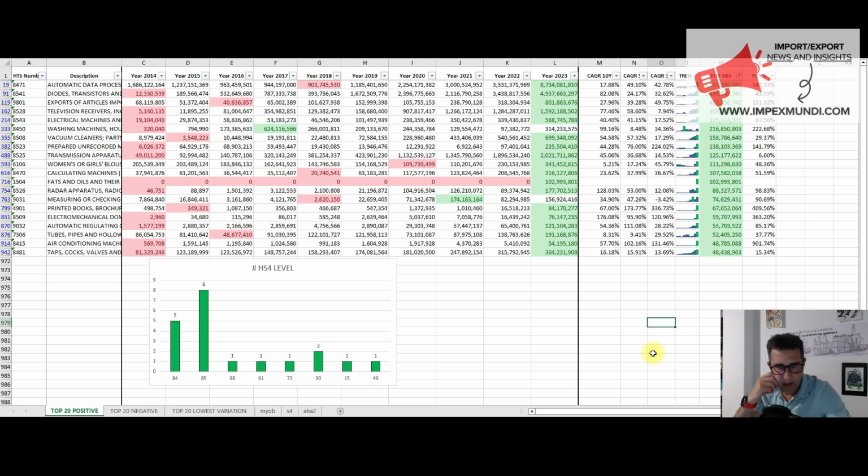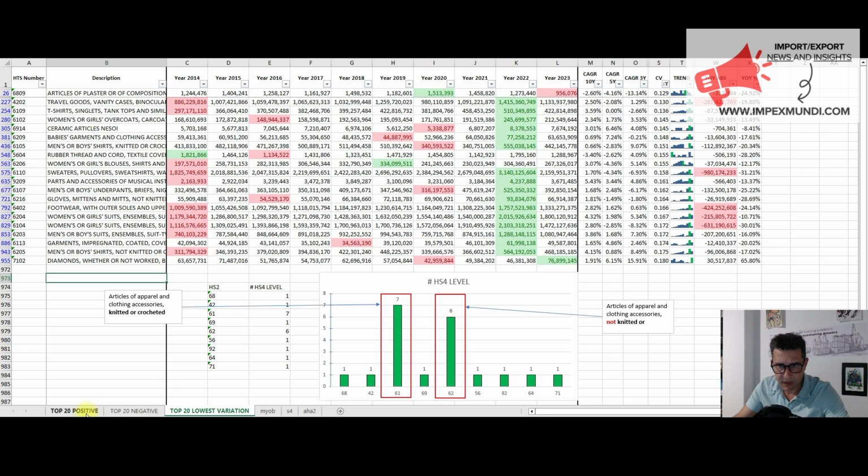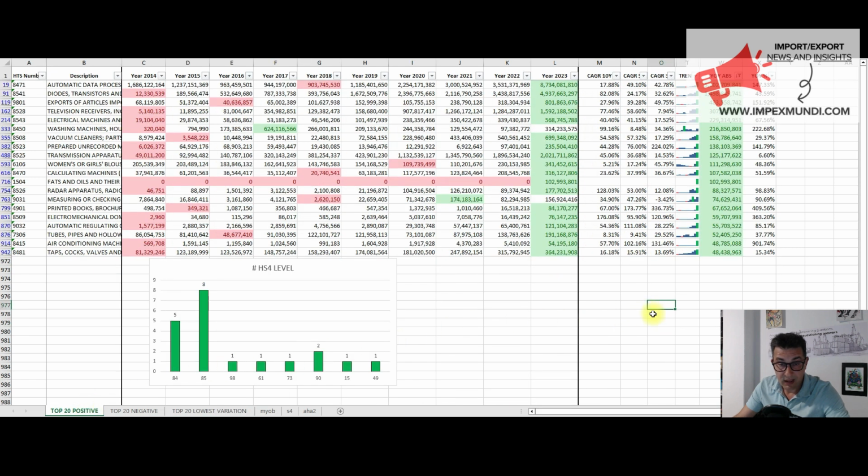So with this being said, I've split my analysis into three sheets, basically. One considers the top 20 headings that experienced a year-over-year absolute positive change based on import values. The other considers the top 20 absolute negative changes, again in dollar value. And the third one considers the products with the lowest variation in imports, so the ratio between the standard deviation and average, the coefficient of variation, basically. For the products listed there, we can consider them as having an embedded competitive advantage.